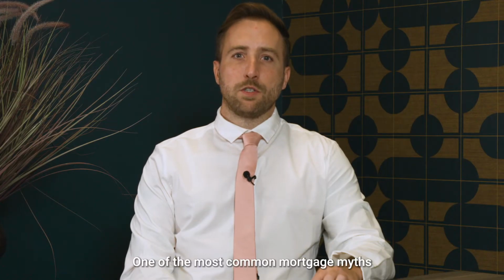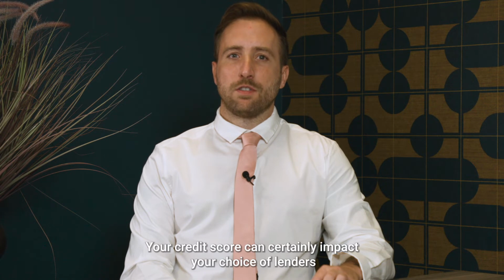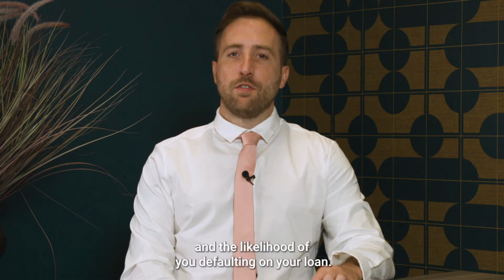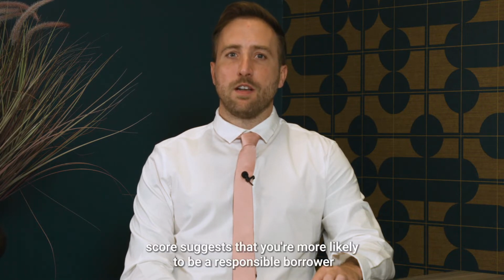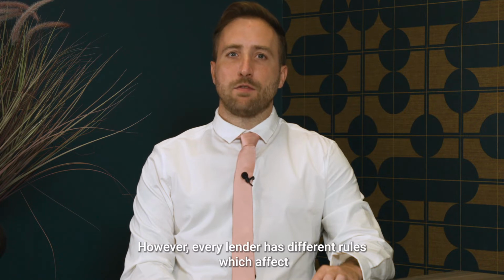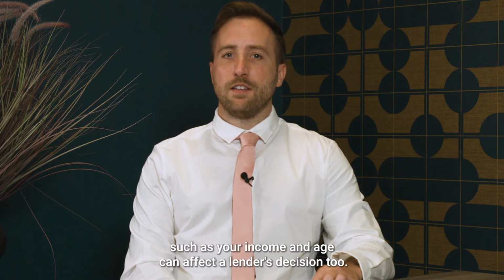One of the most common mortgage myths we hear is that there is a minimum credit score needed to get a mortgage. Put simply, that isn't true. Your credit score can certainly impact your choice of lenders, as banks use it to get a better understanding of your financial history and the likelihood of you defaulting on your loan. Usually, a higher score suggests that you're more likely to be a responsible borrower and make your payments on time and in full. However, every lender has different rules which affect what they define as a low credit score or a bad credit, and other factors such as your income and age can affect a lender's decision too.